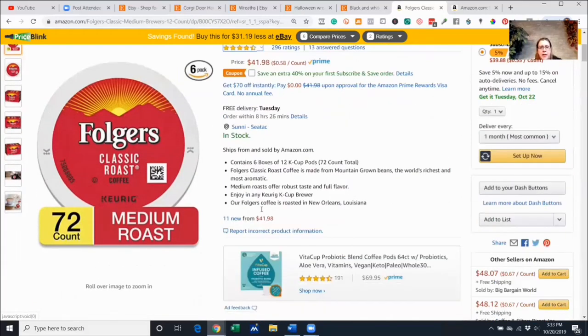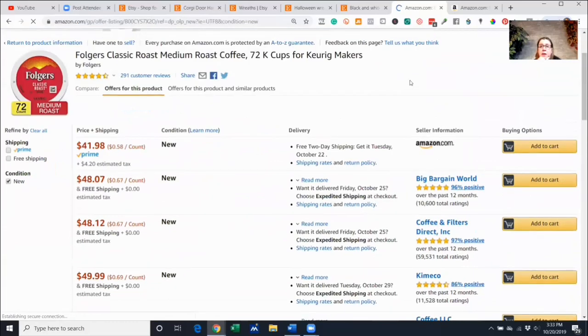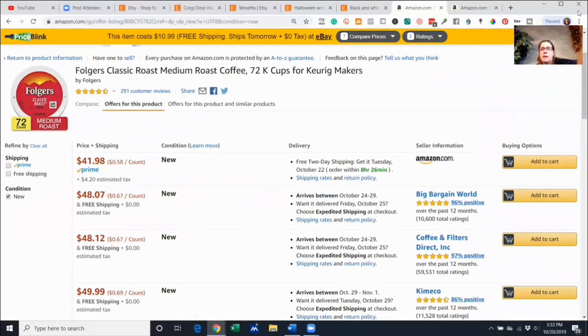Oh, here we go. It's hiding out right here. It says 11 new. Okay, so I'm gonna click on that, and it's gonna show me who else is selling the same product, okay? And I'm gonna show you really quick how to read this. So as you can see, they always give the cheapest listings at the very top, okay?